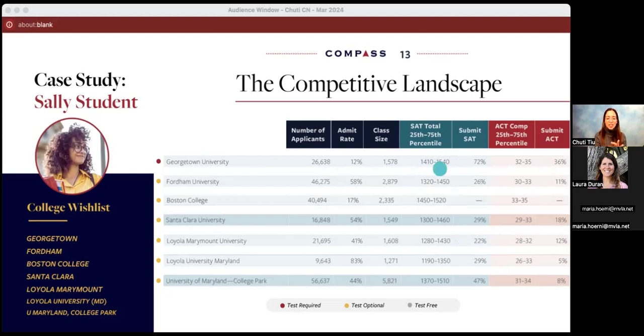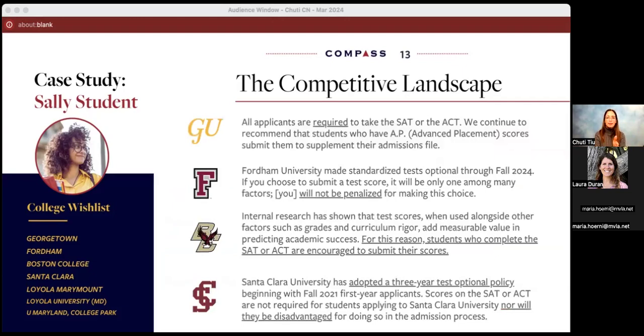By the way, something I did want to mention too, these ranges for both the SAT and ACT are somewhat inflated because of test optional. Because remember, people who take the test are the ones who report their scores, right? We don't know the non-submitters, okay? So that's because of test optional, and also because of super scoring, which I will talk about at the end of the presentation. So again, check out the policy pages and languaging of every school. This is what Sally did with Georgetown, Fordham, etc. You'll see required, you won't be penalized, encouraged to submit. Everyone has different phrasing. We want to look at that.